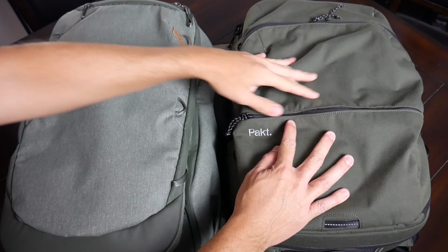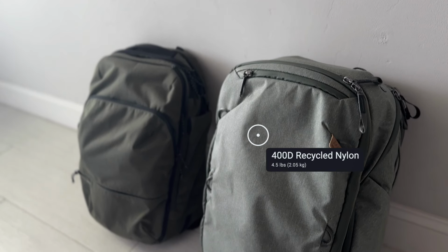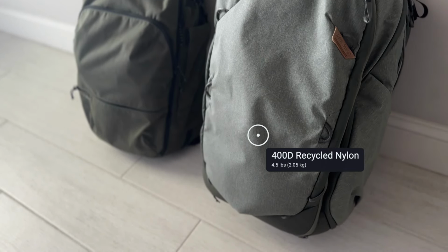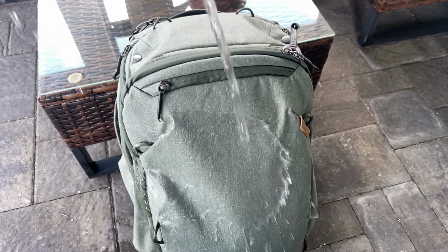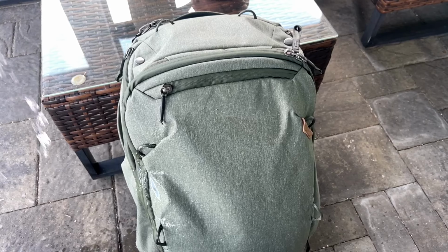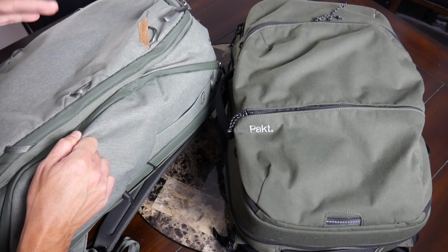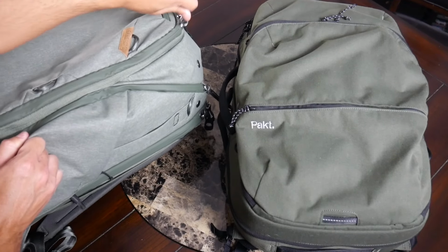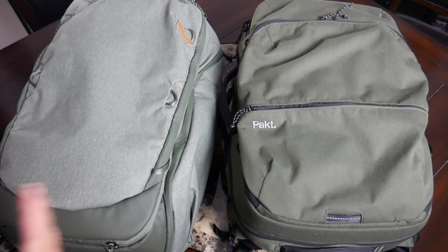black colorway. And then for the Peak Design bag, you have a recycled 400D nylon shell, and you have a reinforced bottom. I believe this is 900D. So very, very durable as well. Lots of weather resistance on this one. You have the coated zippers here. I don't believe these are YKK. Peak Design uses a different brand of zippers, but they have always worked very well for me. Very, very smooth. They feel like they're going to offer a lot of protection against the elements, and I think that they work great, very reliable.